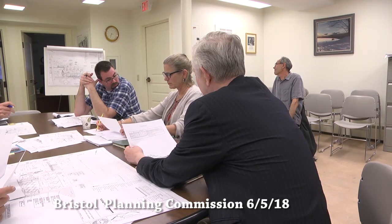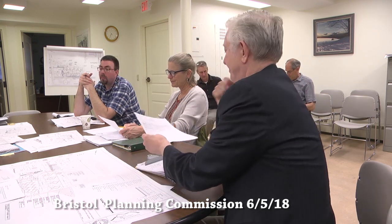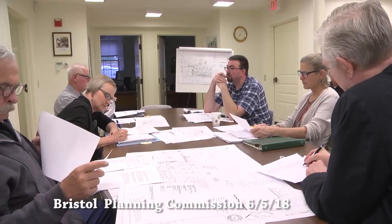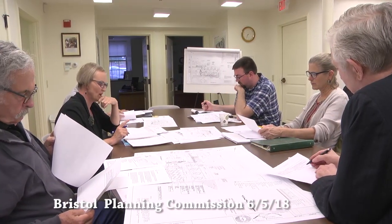The condition would be that they need to acquire 2.11 contiguous acres, a minimum of 2.11, in the zoning district. The village mix. Is it? Yes. Village mix. Is it contiguous? It will be. Does it have to be? It does. This project, yeah, it needs to be contiguous.